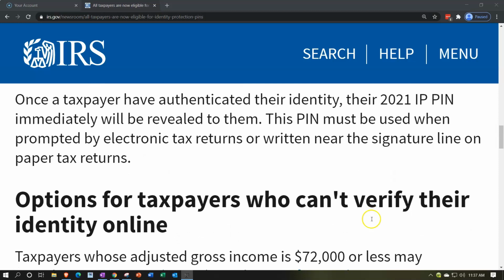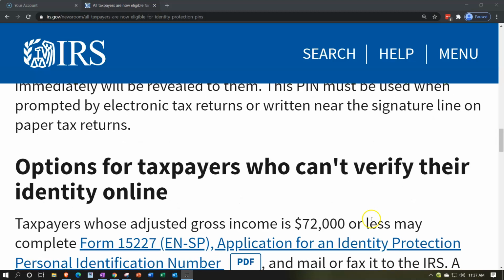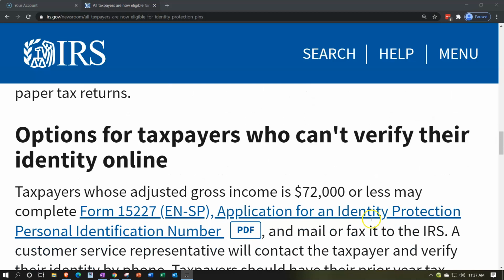Proactive. So once a taxpayer has authenticated their identity, their 2021 IPPIN immediately will be revealed to them. This PIN must be used when prompted by electronic tax returns or written near the signature line on the paper tax return. Options for taxpayers who can't verify their identity online.